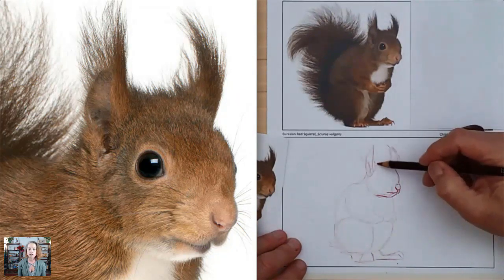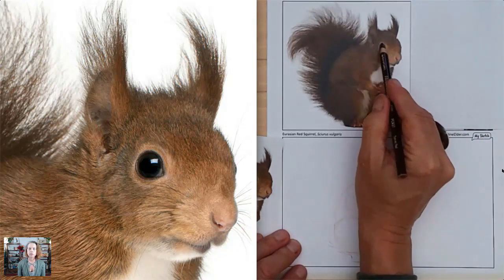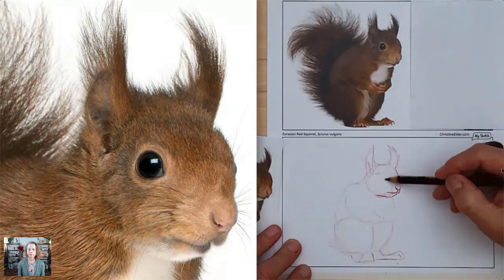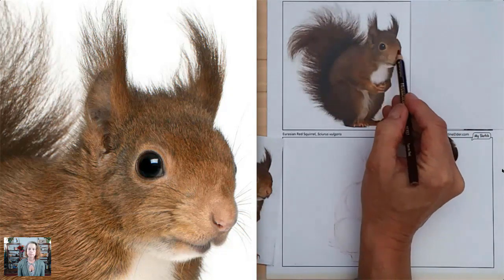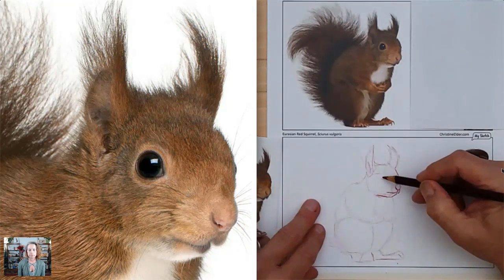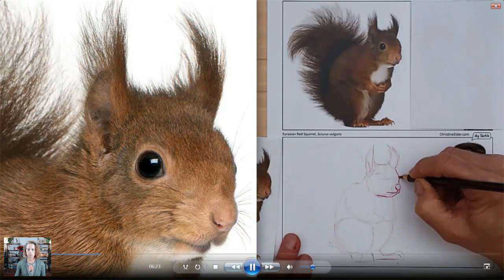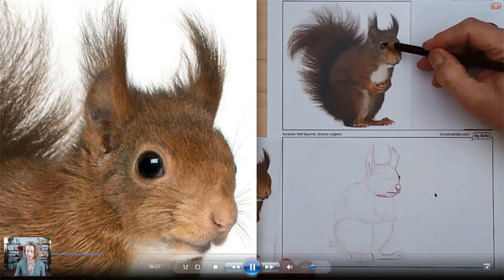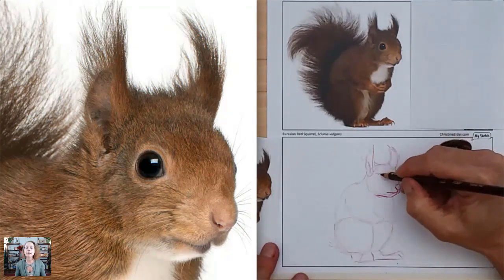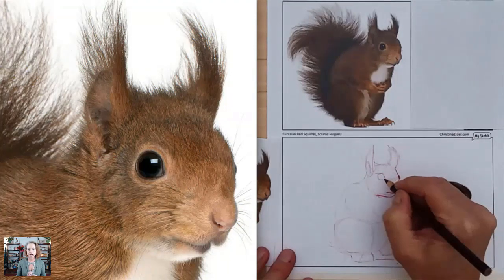Placing the eye is really important. So we're ground truthing, aligning where the eye is compared to that ear. We're looking at the horizontal and vertical alignments, placing it where it is on the snout. Usually I wouldn't draw these lines quite as dark, but I'm doing it so that you can see. And you can see the squirrel's left eye just a little bit, so I added that. Then I'm going to put it in alignment with the squirrel's larger right eye.